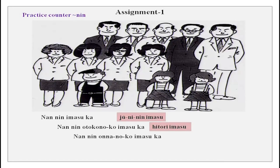Then you have onna no ko wa nannin imasu ka? So you have two girls over here. Futari imasu. If you remember, we have done hitori, futari, sannin, yonin, gonin, rokunin, nananin, hachinin, kyunin, junin, juichinin, and so on for counting people. So you can practice that over here.